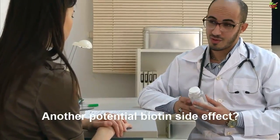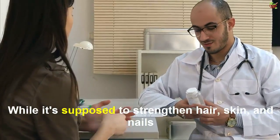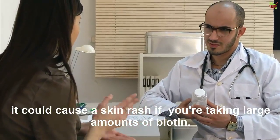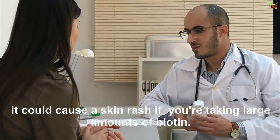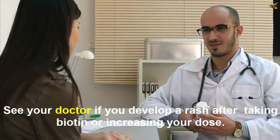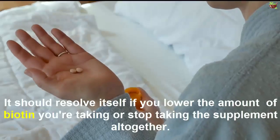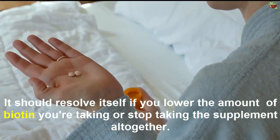Another potential Biotin side effect: while it's supposed to strengthen hair, skin, and nails, it could cause a skin rash if you are taking a large amount of Biotin. Call your doctor if you develop a rash after taking Biotin or increasing your dose. It should resolve itself if you lower the amount of Biotin you are taking or stop taking the supplement altogether.